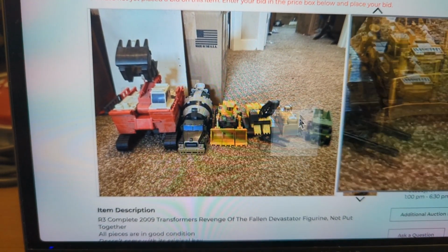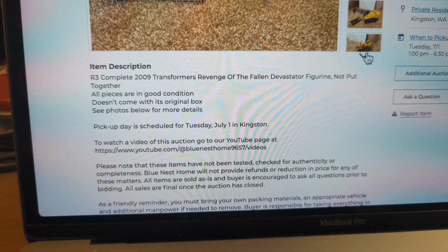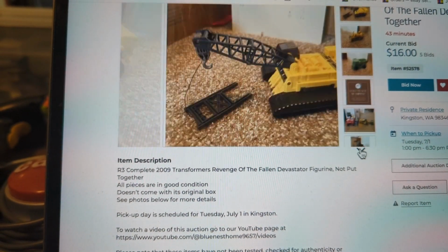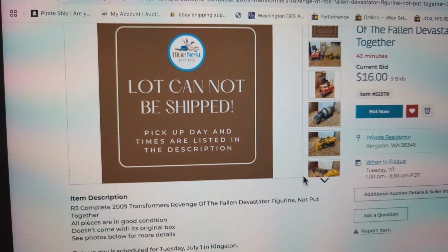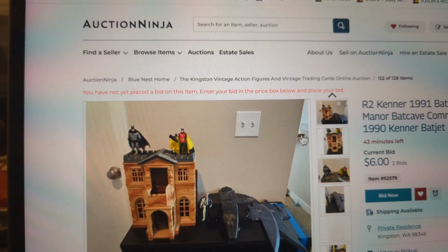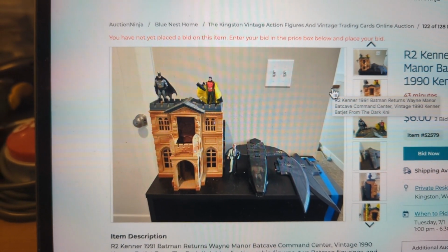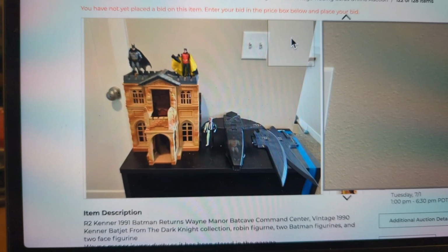Transformers Revenge. Now these are bigger, so these are probably not available for shipping. Looks like some Tonka, say not available for shipping. And these, of course, are very large. That's your Kenner Batman Returns Wayne Manor Batcave and a Kenner Batjet from The Dark Knight. And it looks like a couple of figures being thrown in as well.